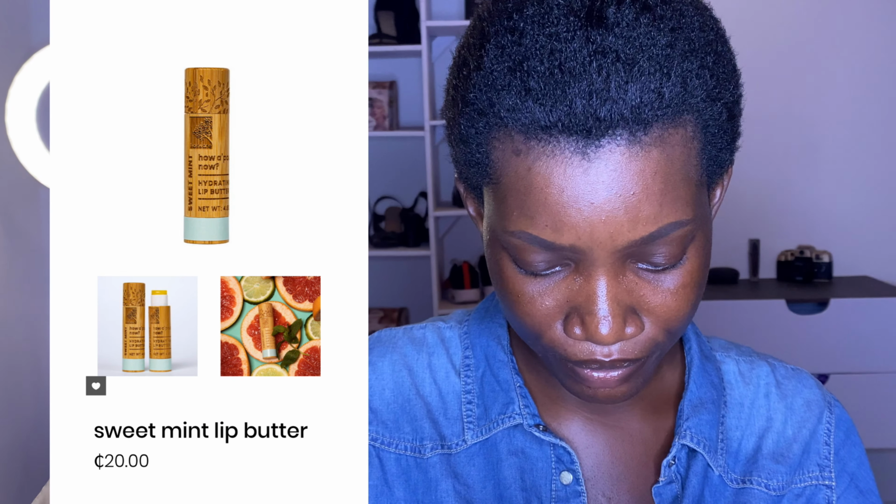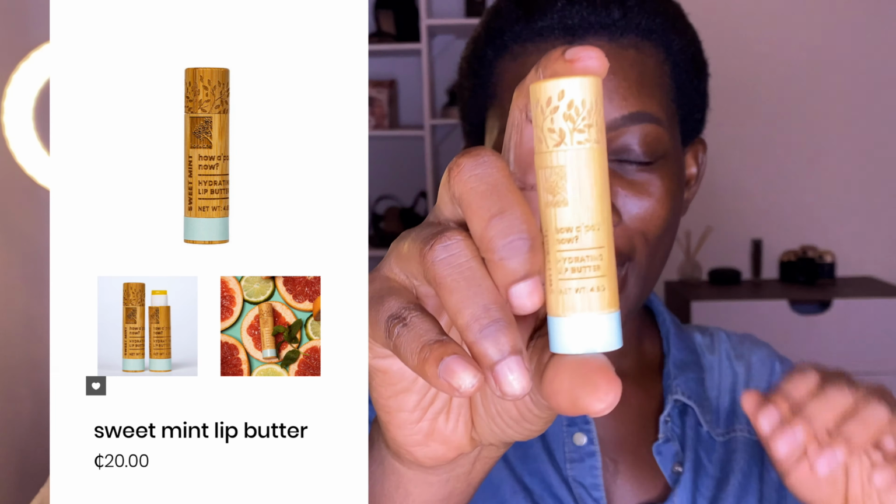So argan oil can be used for the face, the hair, the body, wherever you want to use it. Anyway, still digging in, I also got the Nokware How About Now. I really like the name. This smells like mint. The flavor this is in is sweet mint.